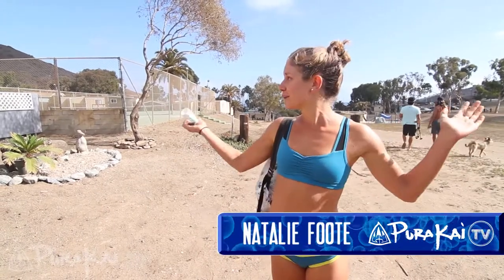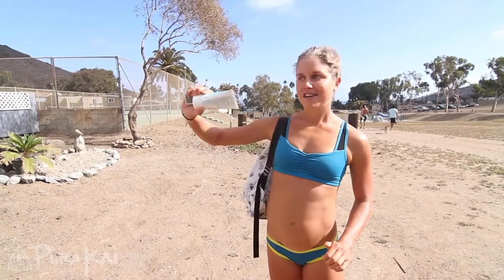I'm excited. My name is Natalie Foote. I'm a PuraKai ambassador. This is my home, Catalina Island. We're at Two Harbors. And we are here for the first annual West End Loop paddleboard race. It's gonna be a 60-mile paddle around the back side of the island and into the front side. So we're pretty excited. Looks like a nice day. Conditions should be a little windy, but should be fun. We're excited to get out there.